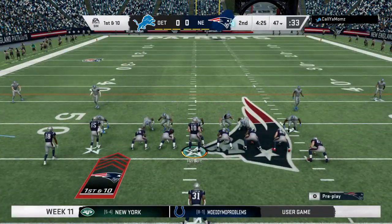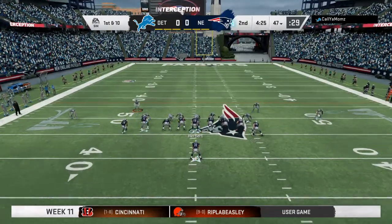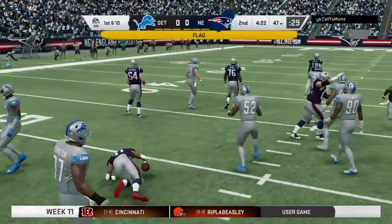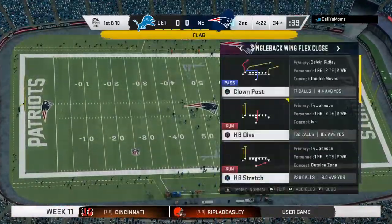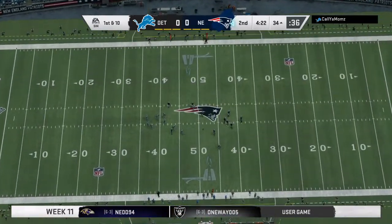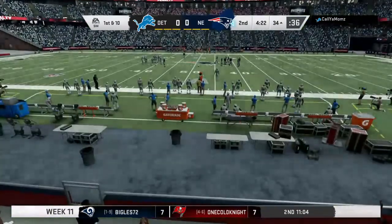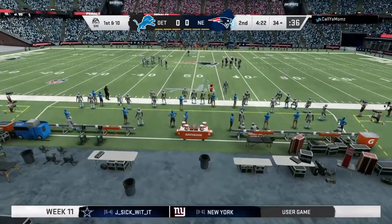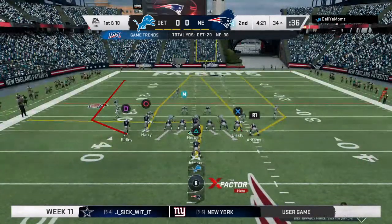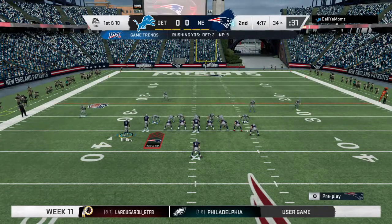So good starting field position for him here as they come up 1st and 10 on their side of midfield at the 47. And they'll start the drive on the ground with Johnson. And he'll be brought down somewhat awkwardly here, and a late flag as well. I think this one's going to be a face mask. So the yellow flag came out, and that leads to a new set of downs for this offense. 1st and 10.